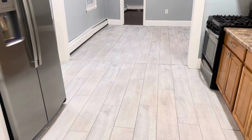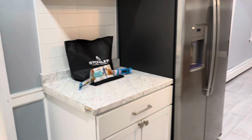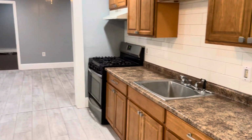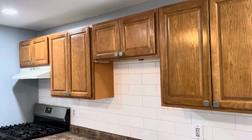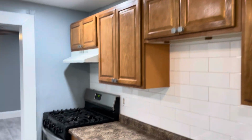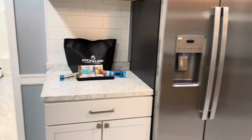Beautiful new flooring throughout. Kitchen here. Plenty of countertop and cabinet space. State-of-the-art gas stove, stainless steel refrigerator.